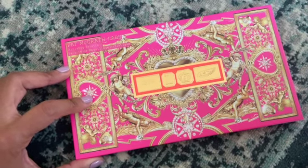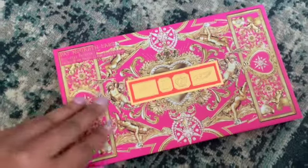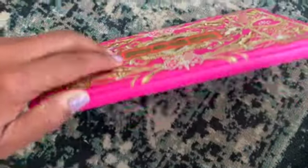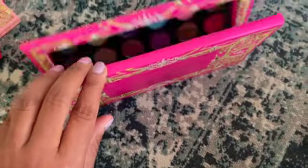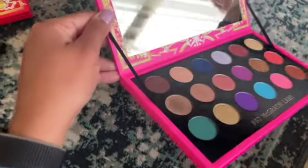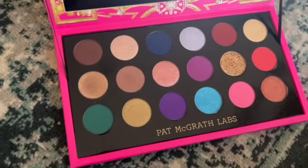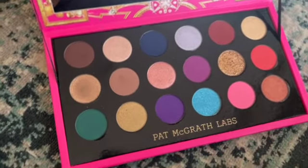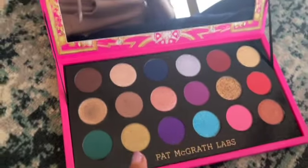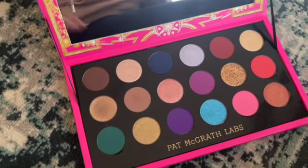This is the Mothership Mega Celestial Nirvana, I believe. Very similar artwork to the other one and very similar packaging. As you can see, you have the same little ribbons to hold the mirror, same big mirror. The colors got a lot bolder in 2022, and you get a little bit less space because you don't have the Pat McGrath Labs writing in the middle. You have it on the bottom.